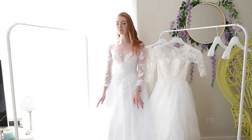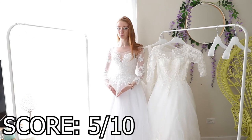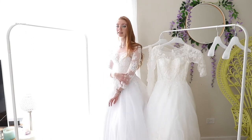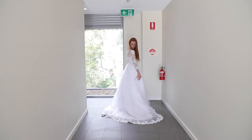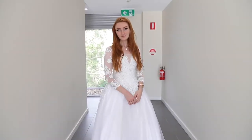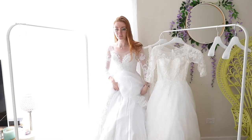I am going to rate this one maybe a 5 out of 10. I'm not so blown away with this funny line here. Don't really like the funny sleeves. I don't want to go as low as a 4 because construction wise, it actually feels like it's made quite well. I don't particularly love this super shiny fabric underneath. I think it cheapens it a little bit.